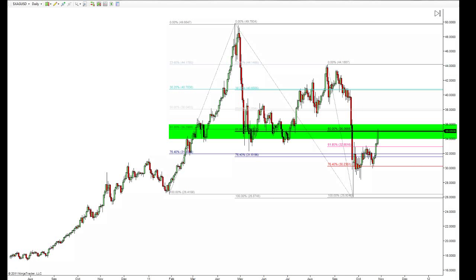So what you're seeing is this. You have harmonics in which, when we measure the top of 44 all the way down to this low right here of 25.87, you get a 50% retracement. That's right here. When we look at our retracement from this top at 49 down to the bottom here, you get a 61% retracement. We're basically doing the same thing in both places, so you have this double harmonics, which I believe is showing us some strong resistance.